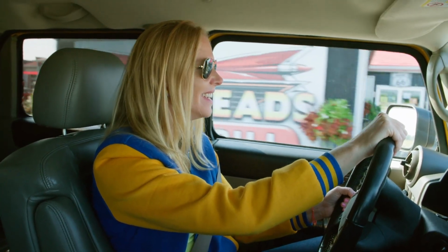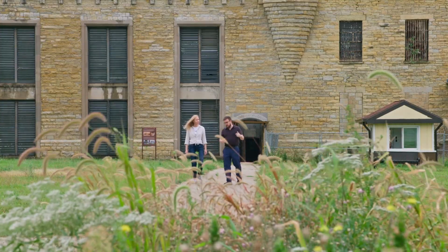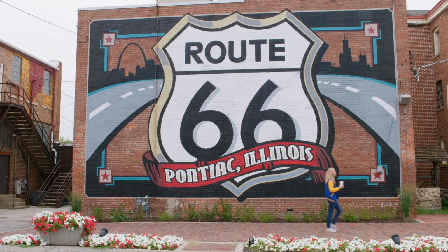I've definitely gotten my kicks on this road trip adventure and truly met passionate locals fostering community and preservation through their commitment to history and to the Mother Road.